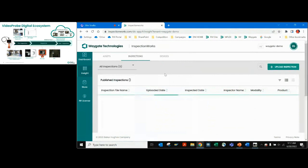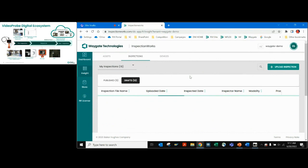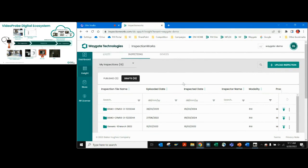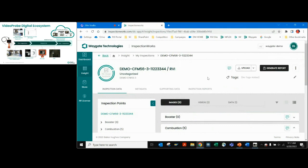So what I want to do, if I want Tom Danvers over in the UK to see this, I have to publish it for him. So I'm going to go to my inspections. I'm going to go to drafts. And so right now these are for my eyes only. These haven't been published. Tom cannot see them. Here's the inspection that I just uploaded. So June 28th, we'll open that up. I'm going to go ahead and publish this. Yes, I want to publish it. And now Tom's going to be able to see that on his end. So that's how you share it with other folks.